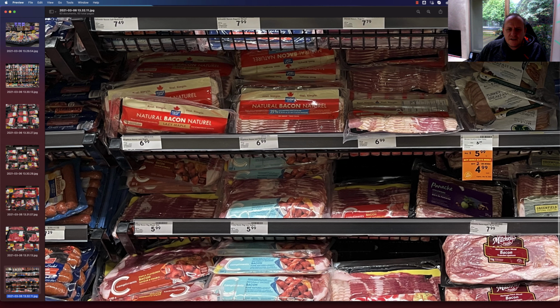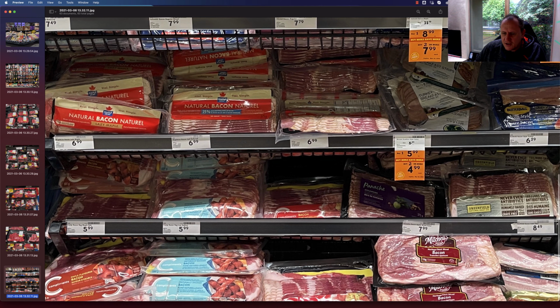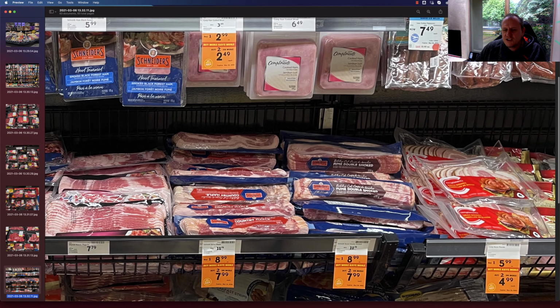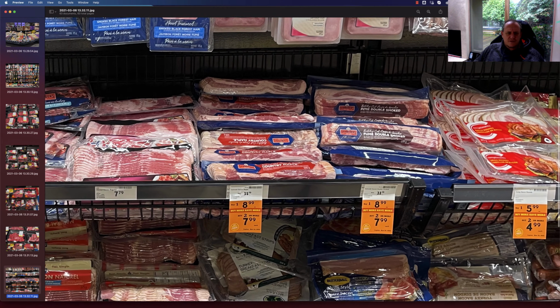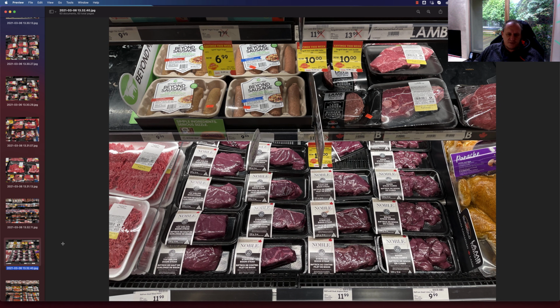$6.99 for a packet. $5.99. Here we go. $8 a kilo. It's not that expensive. Pork seems to be fairly cheap here, but it's just fat. We don't eat that much bacon purely because it's got so much fat in it. They've got the Canadian bacon, those little round ones, that's got a lot less fat in it, but it's also a lot more expensive.